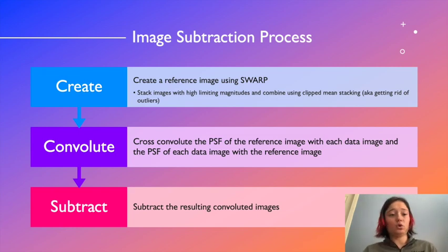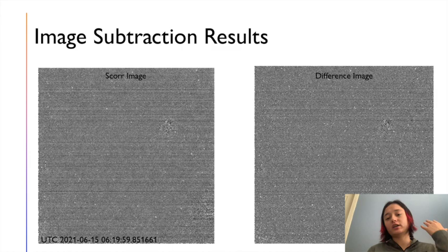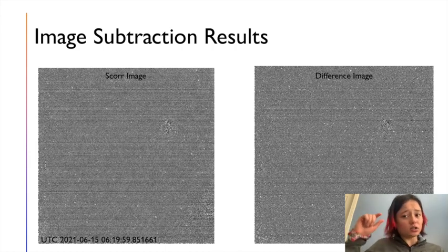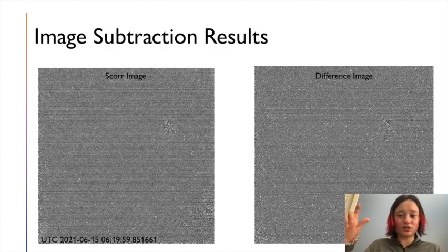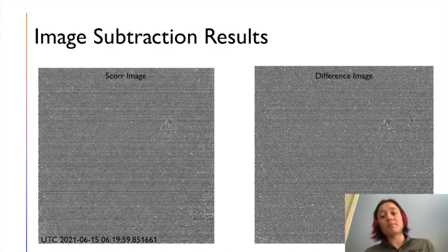Once you do that, you are presented with 2 different files. You're given the score image, and you're also given the difference image. The difference image is the result of that subtraction. The score image is the statistical significance of the pixels in the difference image. So the score image will tell you, is this bright spot here statistically significant in the difference image? And if it is, then it'll appear as such in the score image.